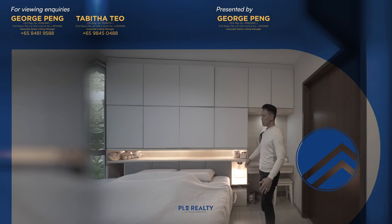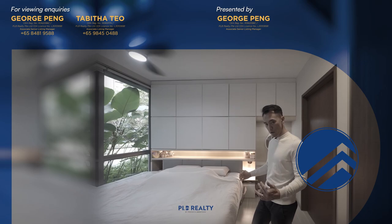These are great storage space, as well as ample meal prep space. And this is of course built with fixtures. This platform is now for the master. This platform is currently a fixture.